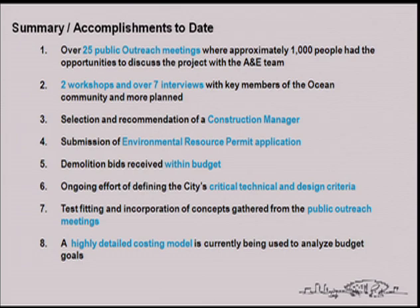Submission of the environmental resource permit application, demolition bids received within budget, an ongoing effort of defining the city's critical technical and design criteria that will describe much of the project over the design phases, test fitting and incorporating the concepts gathered from the public outreach meetings, and that is really the work of looking at the amplified and extended possibilities, what other components are and will be a part of the life at the pier, and developing a highly detailed costing model that is currently being used and will continue to be used as our target, as our guidance as we analyze the budget goals and make the pier within those budget goals.